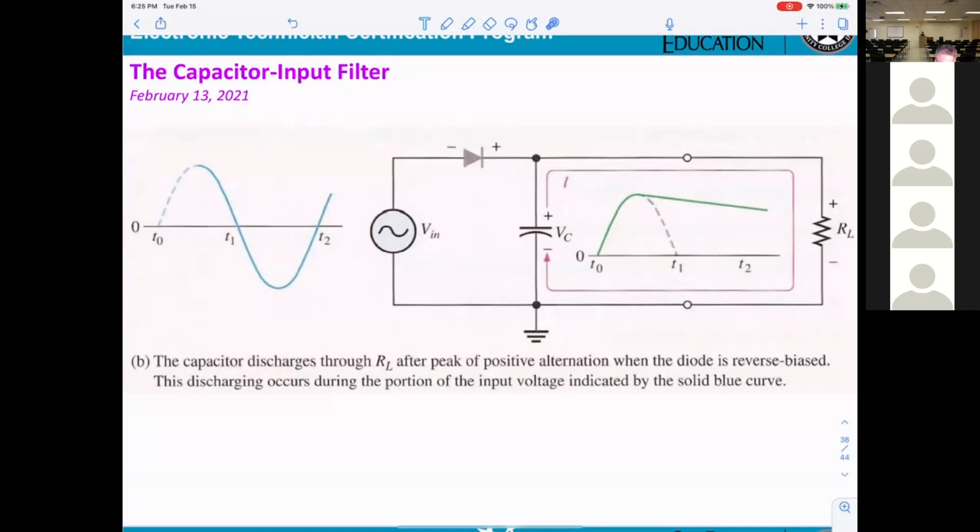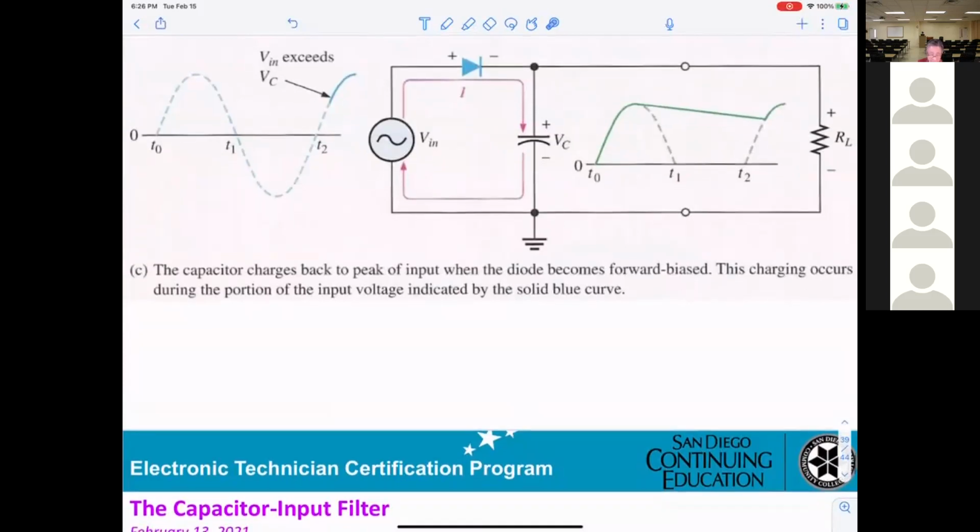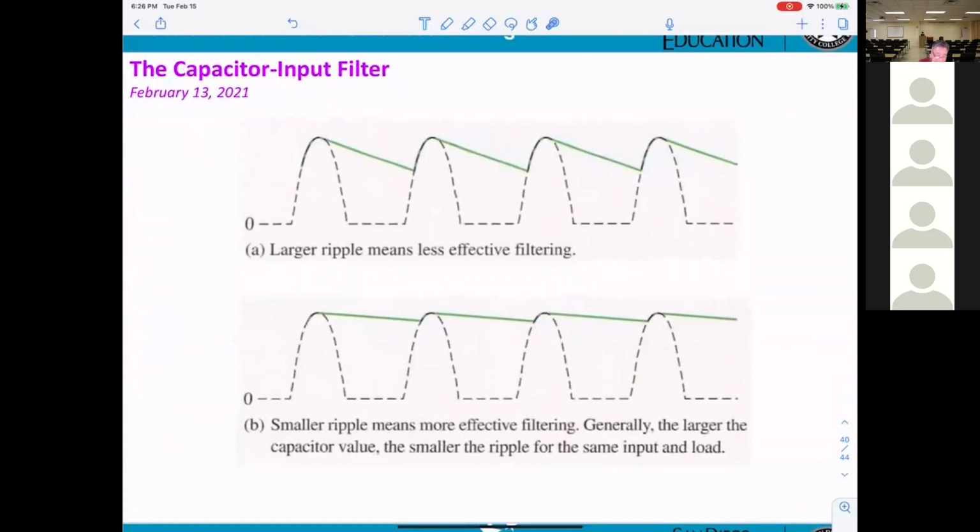What happens if the diode is off at the output? It will be discharging. So that's why you can see it going down, keeping discharging through the load. The discharging occurs during the portion of the input voltage indicated by the solid blue curve. So it goes to the top here, goes down, and discharges. And it keeps repeating. That's how it looks. It charges, then discharges, and charges again, and discharges.